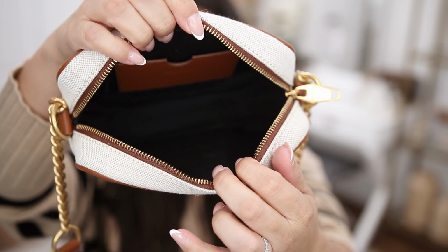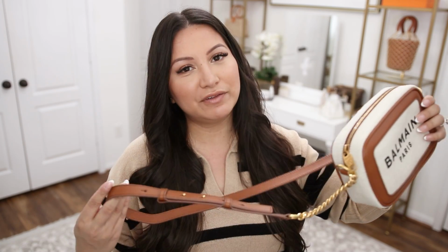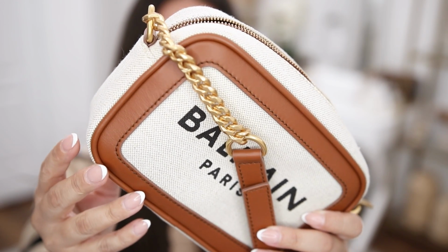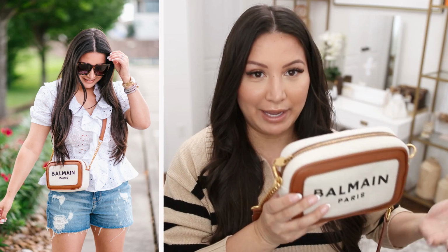I do personally feel like because you've got this kind of canvas linen-y material, it is more for spring and summer. Not that you couldn't wear this in the fall and winter, because you definitely could. But for me, I do reserve a few of my bags for certain seasons, and this one will be more for a spring and summer bag for me. But I really do like this, and I think this is an amazing price point when getting into a luxury brand out of actually a usable handbag size.